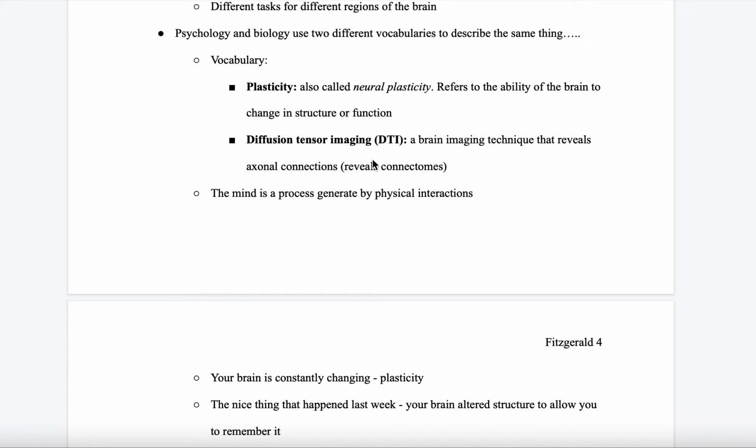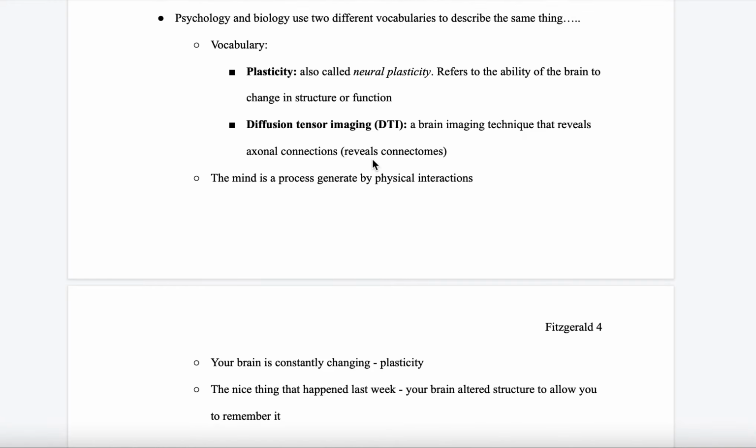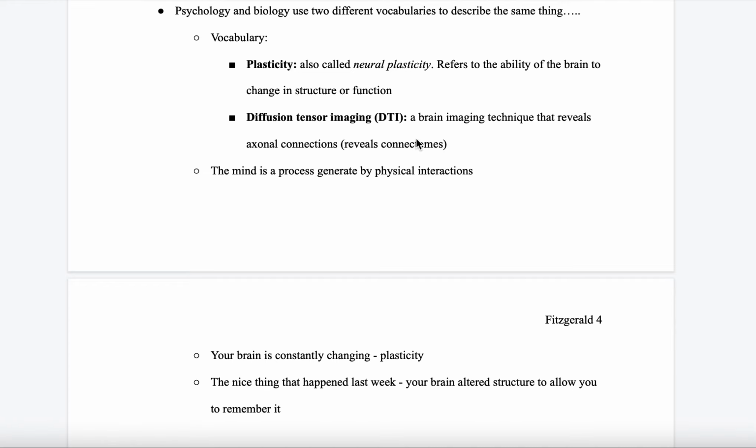Finally, I'm going to talk about how psychology and biology use two different vocabularies to describe the same thing. So vocabulary for this is plasticity, which is also called neuroplasticity, and it refers to the ability of the brain to change in structure or function, which is pretty interesting and one of the reasons I chose this section. So essentially, your brain is constantly changing and taking in new information. For example, you remember the nice thing that happened last week or something great that happened recently because your brain altered its structure to allow you to remember it.